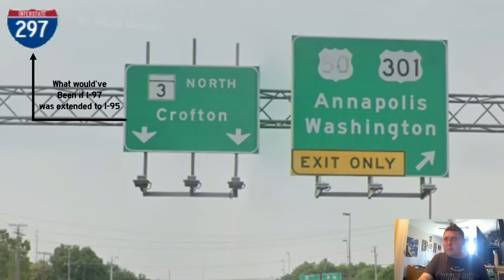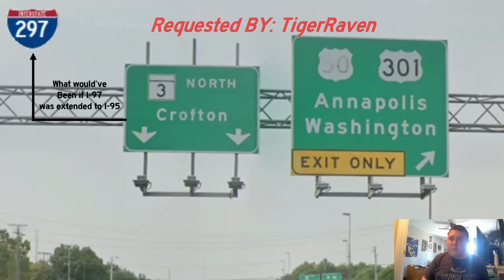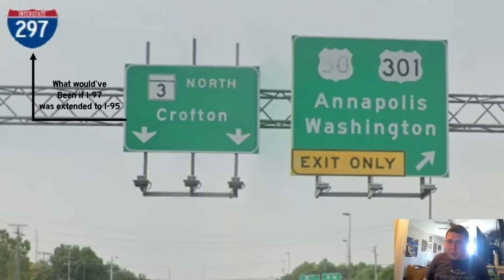And also this junction was requested by Tiger Raven because he thinks that Maryland 3 should be signed north for Baltimore, as it was the old alignment of US 301, which used to go up to Baltimore. Also, Maryland 3 would have been Interstate 297 if Interstate 97 was extended, so all the more reason why it should be signed for Baltimore.